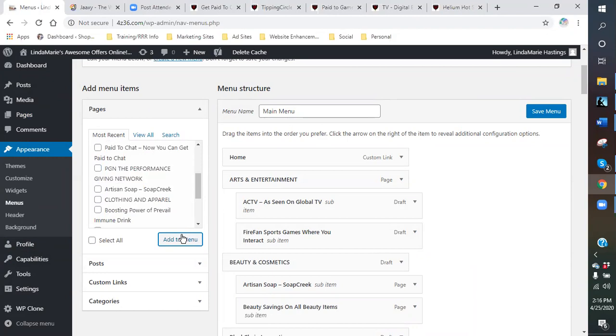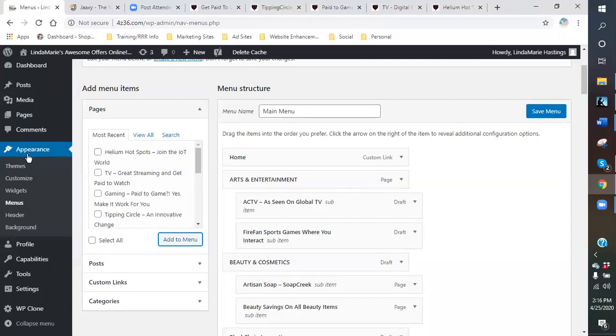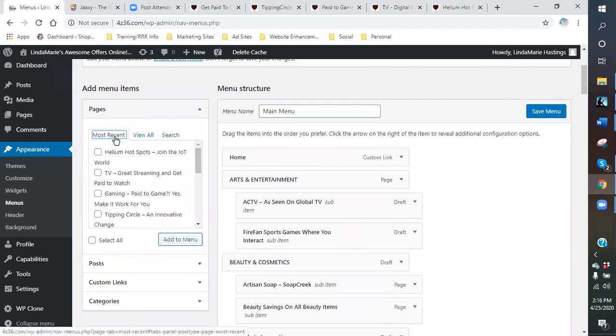I was looking for something like that. Where did I put that page? Yep. Like me, sometimes I forget what I titled something. If you come to your appearance and go to menus and just click on most recent, it will have your most recent ones first, usually within a day or a week, but all your most recent will be here. If you want to see everything, you just click on view all, and it will have everything in alphabetical order, starting with your home page. If you want to search for something, you can do the same thing. You think, well, I think I had this in the title. I just come to most recent, because then it shows me the last things that I added. And then you can just click on them to add to your menu.